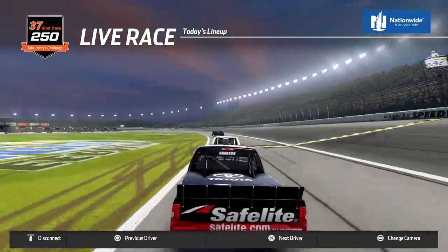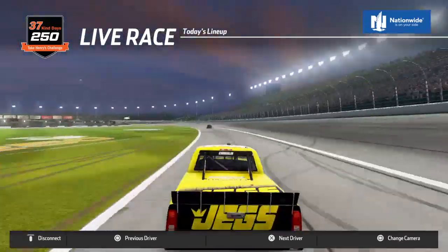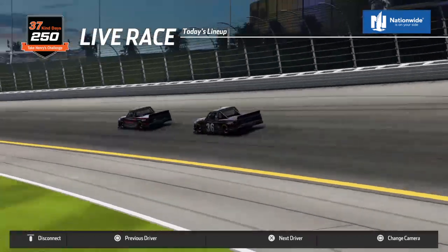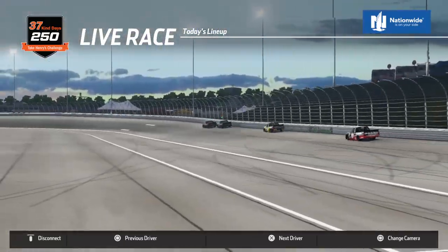And it looks like only 5 trucks have the draft. 88, 28, possibly 21, trying to get back to the front. Process here. Can you guys hear that in the background? I do want to apologize if you can.